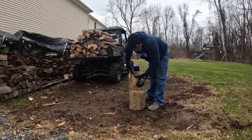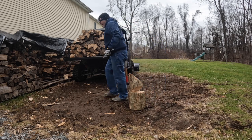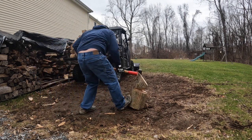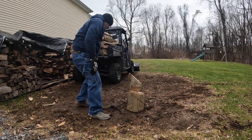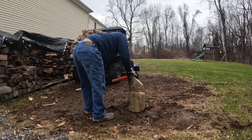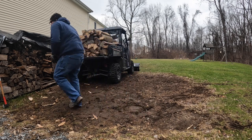Kind of what I thought. With the cut in there, it's just got way too much going against it. Give it one more shot. I gotta hit it just right. Yeah, it's just getting to that one point and that's it. We leave that one be. All right, let's get this around and inside.